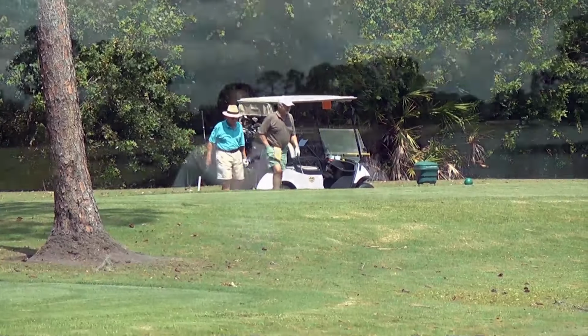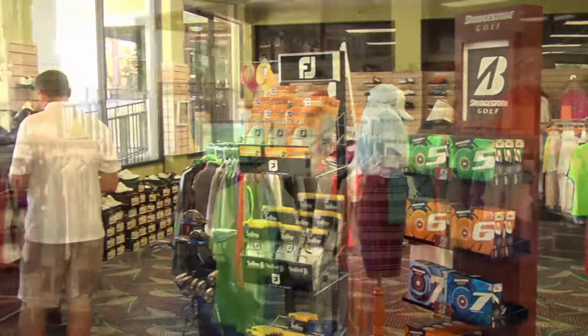Now, what is your main area of focus here at the club? Our 3 main areas of focus are product, service, and value. Our product being the golf course, providing everyone with the best conditions possible. Service-wise, we're committed to providing unparalleled service, and we think that's a winning combination and gives them a great value.